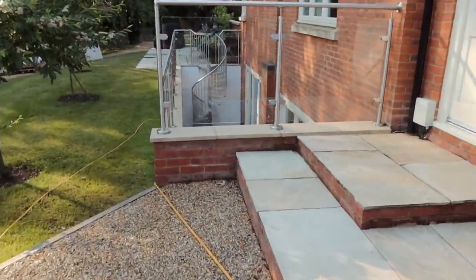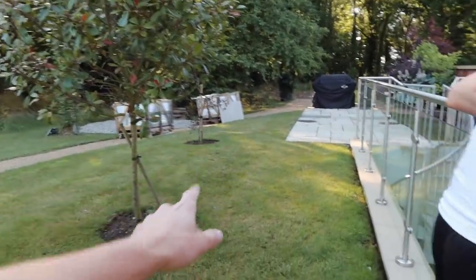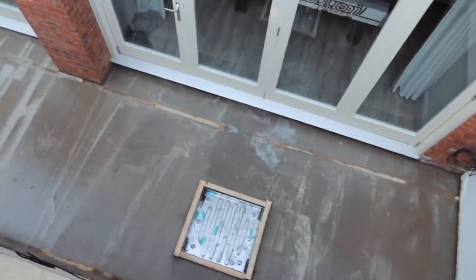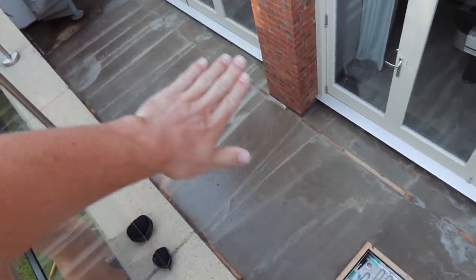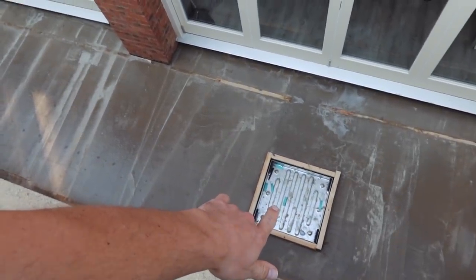Down in the basement, we're having some limestone paving, which you can see stacked up over there. And then yesterday, they've just stuck in new levels to allow the fall for the water to run down. There's going to be a gully that goes in the middle of this manhole cover.